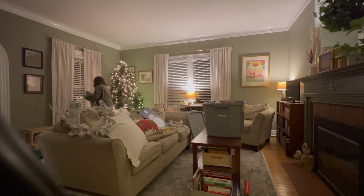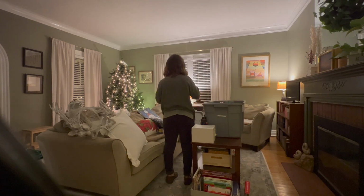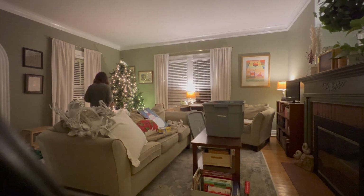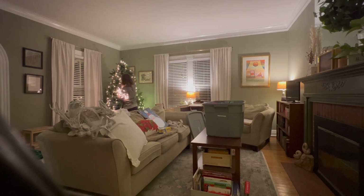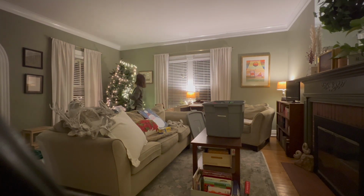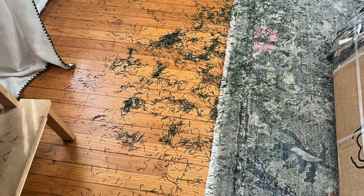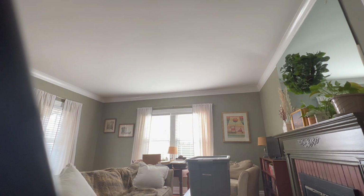We keep our tinsel on a piece of cardboard so it doesn't get tangled. It also works to buffer some of the softer things and more delicate things that live in the box. This was about all I could get done tonight before we switched over to dinner and a movie, which is our family night tradition on Fridays. Oh my gosh, I was telling you about all these needles. How is anything left on the tree?